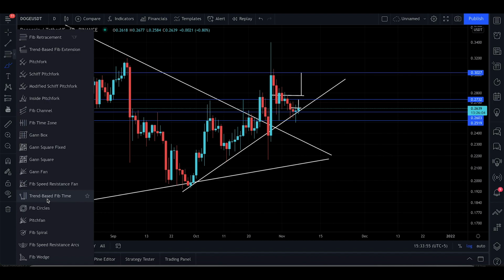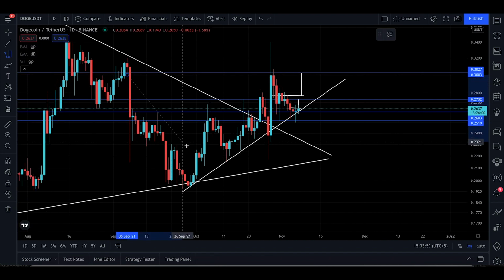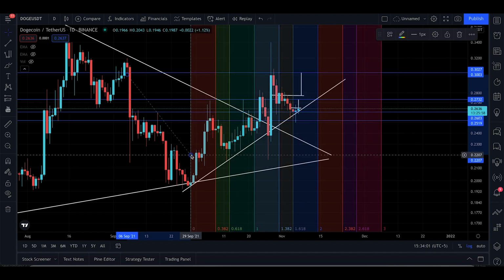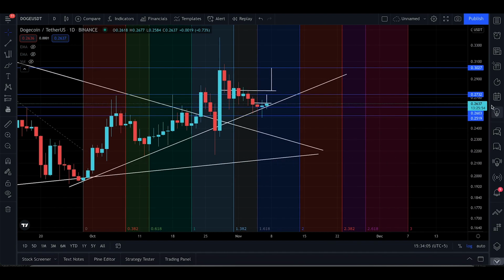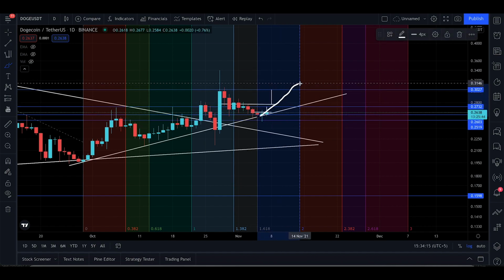I'm going to click here. I'm going to say trend-based Fib time, and I'm going to take this recent September dump down to the bottom right there, and this gives us the time period that a trend can start pumping. We've already entered this area, so you might see Doge pumping until 14th of November towards the 31 region. Okay, 31 region.